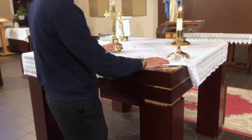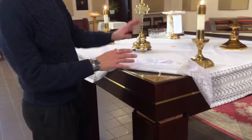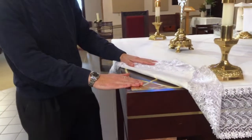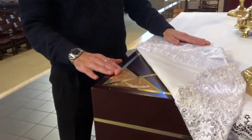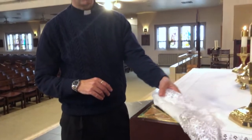This altar was made in 1994 when the church was renovated, and they incorporated into the altar a piece or some pieces of the old marble altar that used to be on the back wall. Here we have the marble in each corner and in the very center, remembering the old altar that used to be on the back wall.